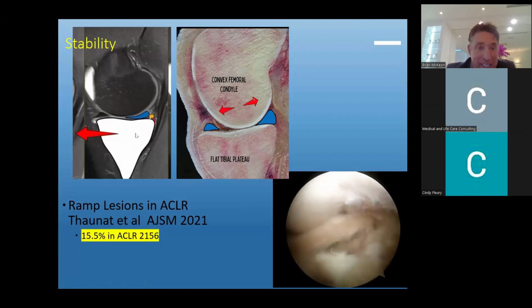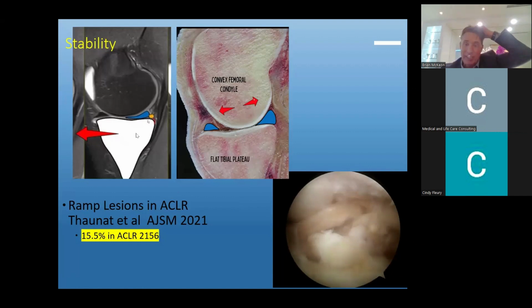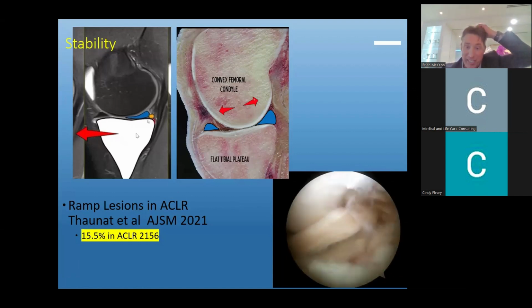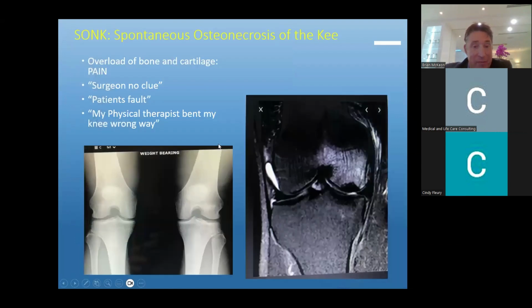If you have no ACL, it's going to really increase the risk of meniscus overload, more than others, based on a lot of anatomy. This video below shows me just moving the knee and boom, it flips up the bucket handle tear because the ACL's out. And this just shows, again, another illustration of it. Nice cadaver view here.